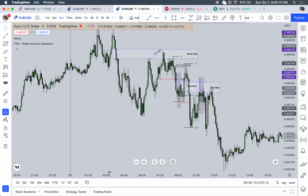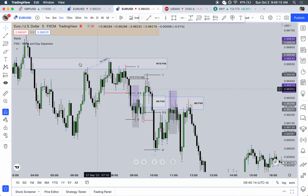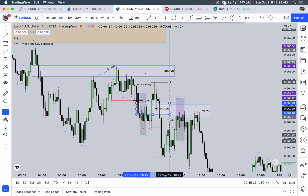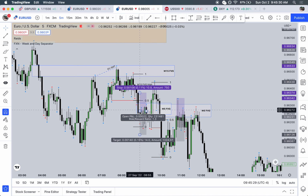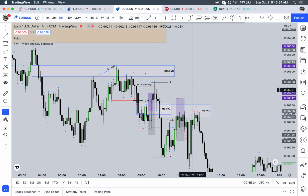I ended up looking at shorts just because we had this SMT with the interim session high, and then we had this big displacement down here. And on this demo trade, I wasn't really paying attention because I shorted at this fair value gap here, but this fair value gap was not in premium, and that's why I got stopped out here. So from this displacement range here, there really was no trade here in terms of a fair value gap entry.